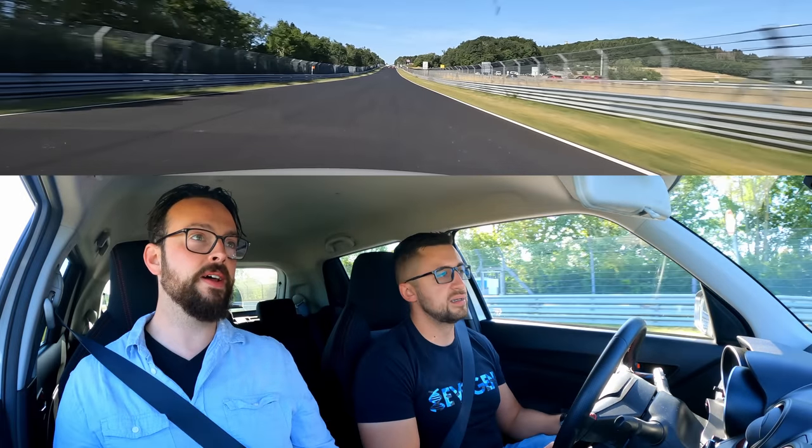Brake pads and tires. How long have you run them already? In terms of laps? The tires I've had on for over 170 laps. Wow. And they're still good. Yeah, they're still great. I mean, the car itself has done 250 overall. No problem whatsoever. No issues with it. And it gets run pretty hard.